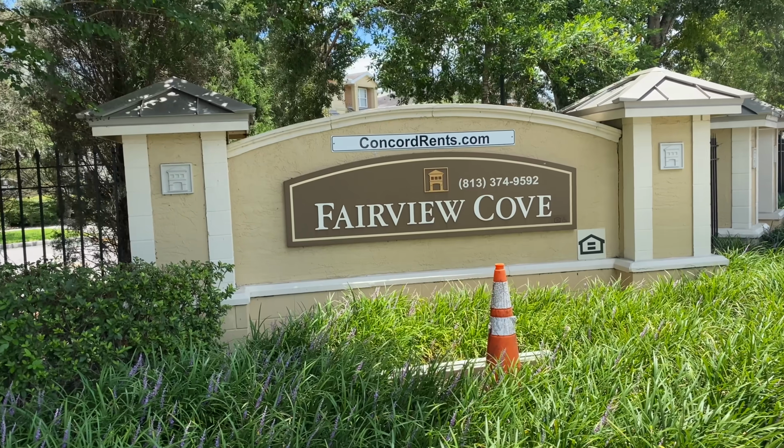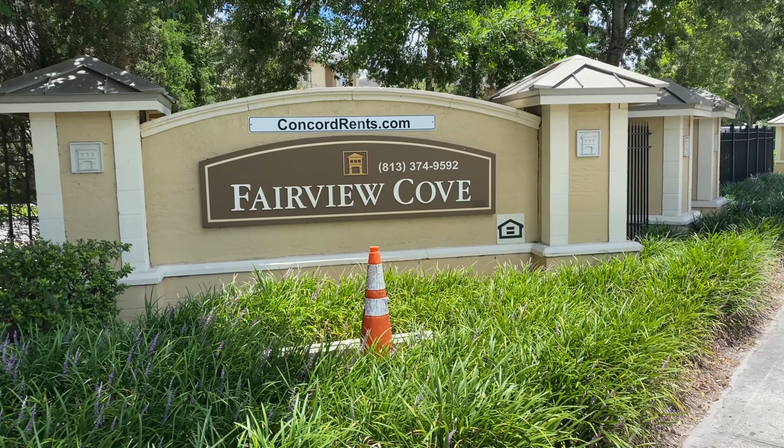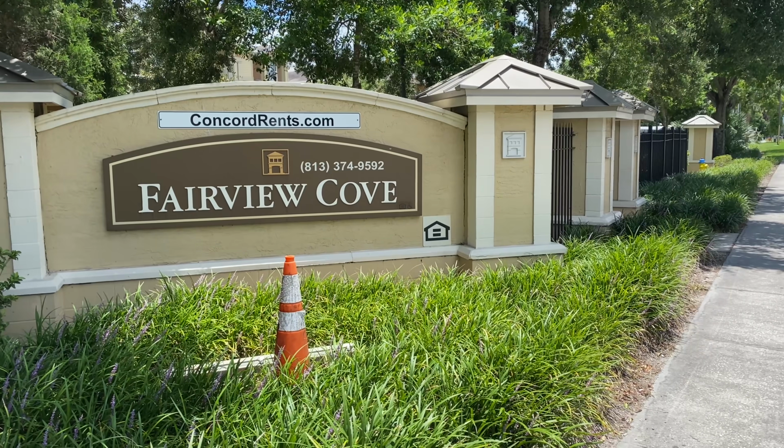One of my favorite tax credit properties. A lot of people don't know about it. It's really nice, conveniently located. Let's go. All right, Peach Patch. The name of the complex we're going to be looking at today is called Fairview Cove. It is by Concord. They have a lot of tax credit properties.